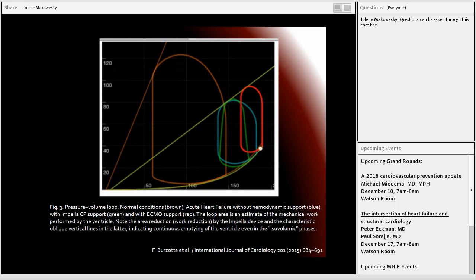And this is something that's been looked at with pressure volume loops, for example, but in computational physiologic modeling, this is what this particular series of loops is from. Basically here you have your usual situation. This blue loop here is supposed to represent acute heart failure, and your green loop represents your Impella device.